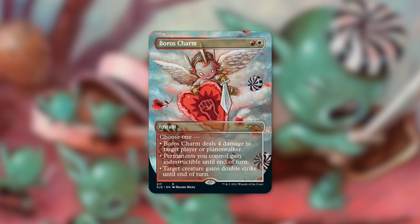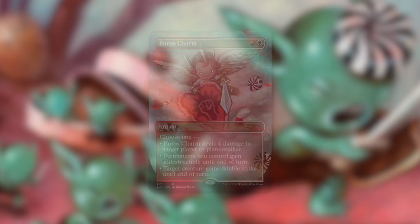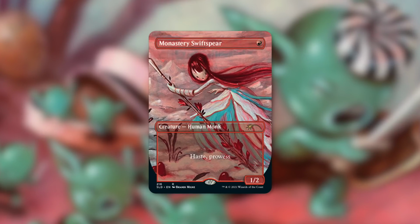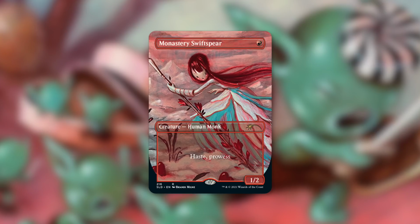And Boros fans out there, of course you're going to love this one with Boros Charm. This one sees a ton of play in Commander, but it's been reprinted a decent amount of times, so it's currently only around $2. And then there's Monastery Swiftspear, which is good in other formats, but not so much in Commander because aggro really isn't all that good. No offense, aggro players. Anyways, the value for this one is around the last 2, which is around $2 or $3.